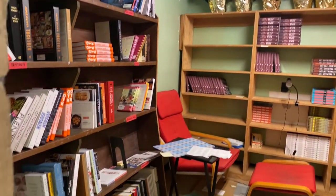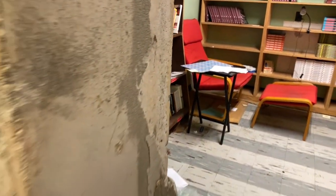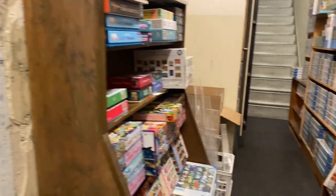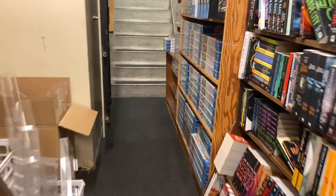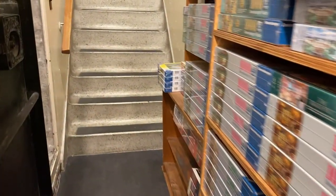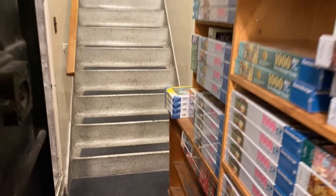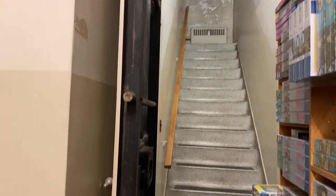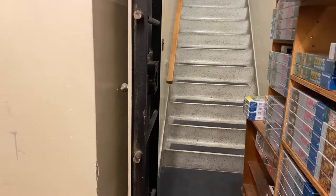And I can tell you what it looked like back in the day. You haven't seen anything yet. Wait. It's right over this way. Oh my gosh, the stairs are marble. I don't think they're marble. Really? Oh, and this is a vault door too. Yeah, that's a vault door. That's not a super solid vault door.